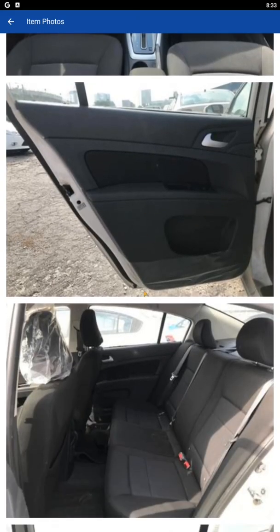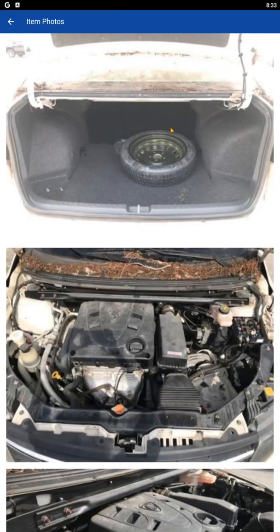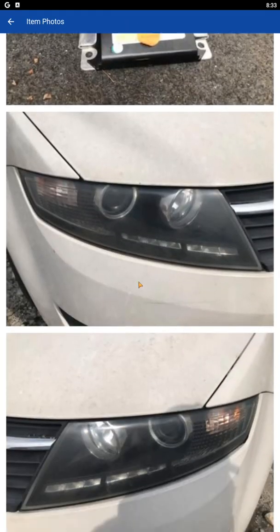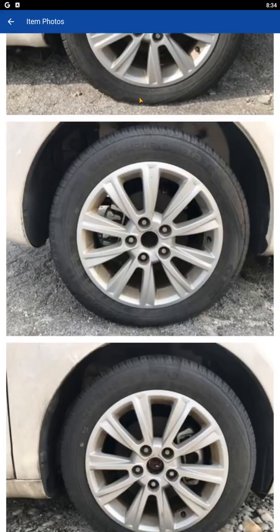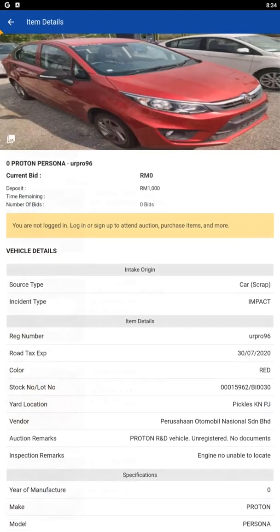This is the space saver spare tire there, and it looks to be an IAFM Plus engine because of the lack of the VVT CFE or VVT below the Proton badge. And all-round disc brakes as usual with the Proton Preve, and looks to be a standard instrument binnacle with kilometers per hour reading. Oops, you see this already.